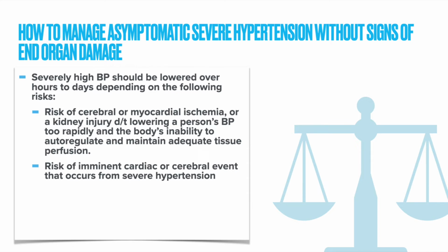So the general rule that I found on UpToDate was that the blood pressure should generally be reduced to less than 160 systolic and less than 100 diastolic. However, the mean arterial pressure should not be lowered by more than 25 to 30% over the first 2 to 4 hours. And therefore, if you think about it, those patients with extremely high blood pressures may need to have their blood pressure lowered over days even, to maintain that rule of not dropping their MAP too rapidly.